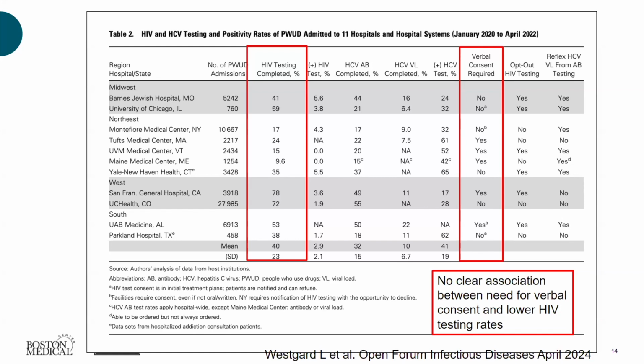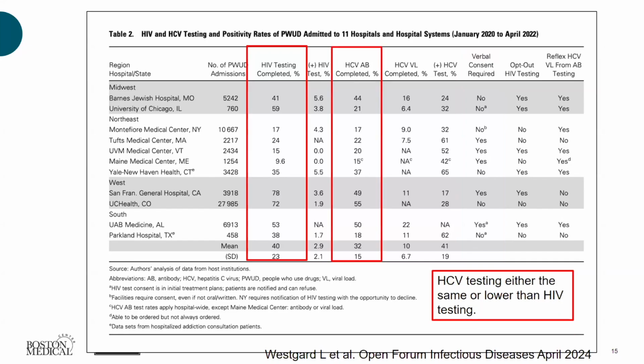I was interested specifically in whether the idea of verbal consent being required had an impact, and it did not, at least on a broad chi-square kind of approach. Whether or not verbal consent was required to do HIV testing, at least from this study, did not clearly impact HIV testing. And Hep C testing in these people who use drugs admitted to the hospital was either the same or lower than HIV testing, which kind of ran counter to what I thought would happen. I thought there would be more Hep C testing than HIV testing, because Hep C does not have the same sort of discussions mandated around it.